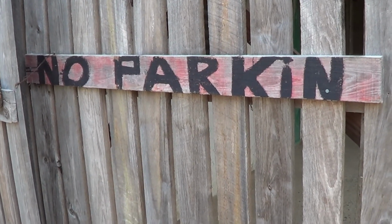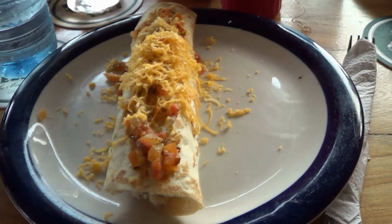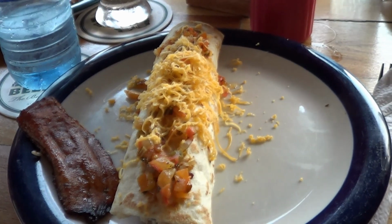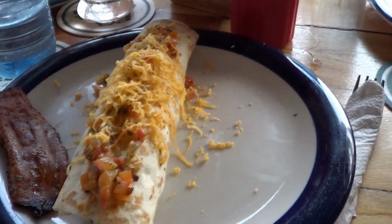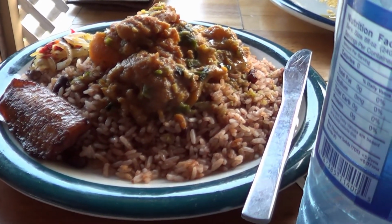There ain't no parking here. Parked here anyway. This is my first international enchilada. If anyone knows me, I eat enchiladas everywhere, and this will be my first Belizean. Kristi's having conch with rice and beans. She's having this mollusk.